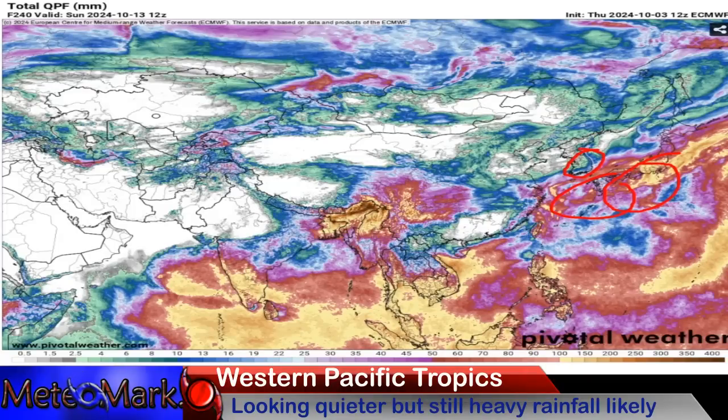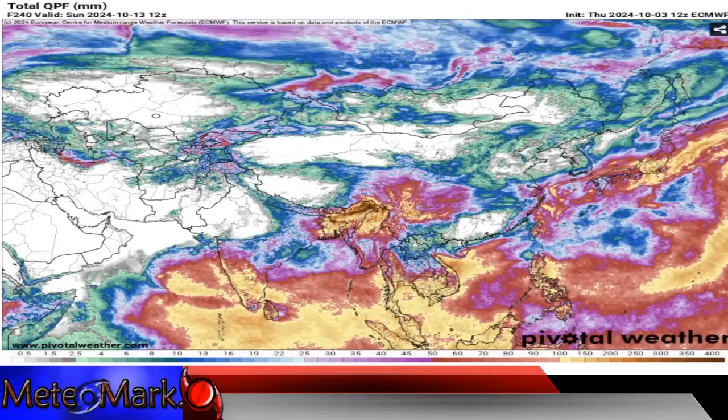You could be getting upwards of 100, 150 millimeters. That'll put you up towards 4 to as much as 6 inches. And then the northern Philippines really starting to fill back in with rainfall here. Another 100 to 150 millimeters, getting you up towards 4 to 6 inches.